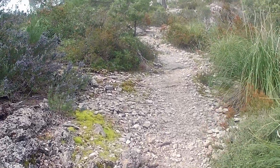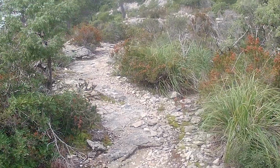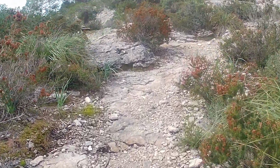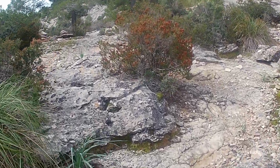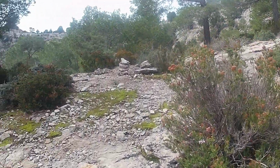So after about 42 minutes of walking from the car park, we're reaching the top of the col here. It's probably 8 minutes from those steep rocks, but I said it was 15, so it all depends how fast you walk, I suppose. But yeah, so this is the highest point we're going to go today on this walk.